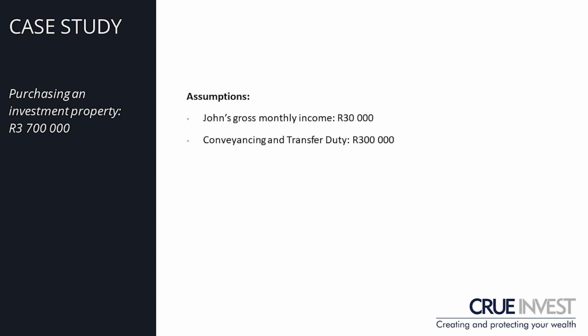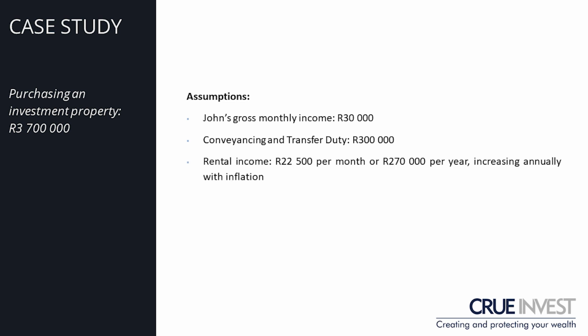Any property buyer needs to pay conveyancing fees and transfer duty. With the 4 million rand that he has available, we've assumed he needs to sink about 300,000 rand of these funds into these sunk costs. So his property purchase is going to be for about 3.7 million rand. We've given him the benefit of the doubt and assumed a rental return of 22,500 rand per month.